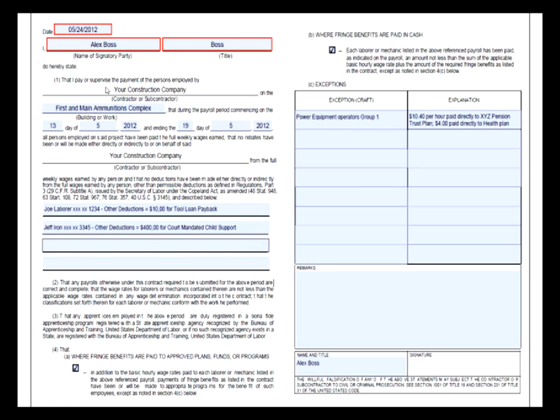And so what it says is that we're certifying that the persons employed by our construction company at the First and Main Ammunitions Complex, that during the payroll period commencing on the 13th day of the 5th month of 2012 and ending the 19th day of the 5th month in 2012, that all persons employed on this project have been paid the full weekly wages earned, and that nothing has been taken away from that person. And so here's our company name again.